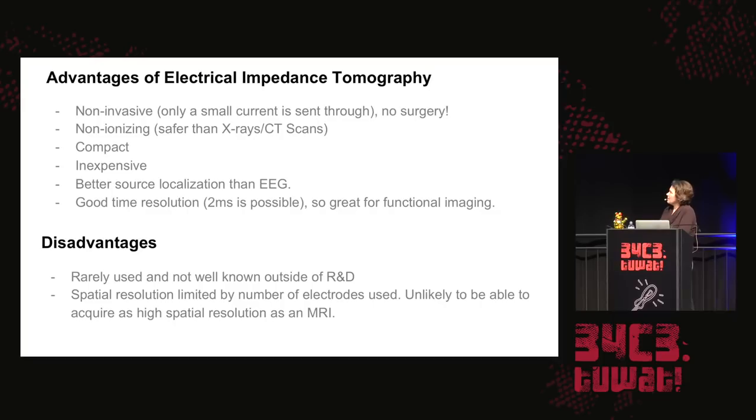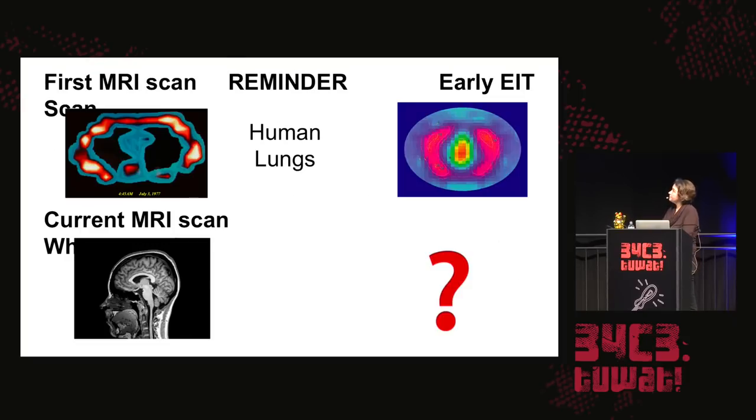Nothing about it is expensive. It's got better source localization than EEG. It's non-ionizing, so it's not harmful to human tissue. It's also got great time resolution. So it has advantages and disadvantages.